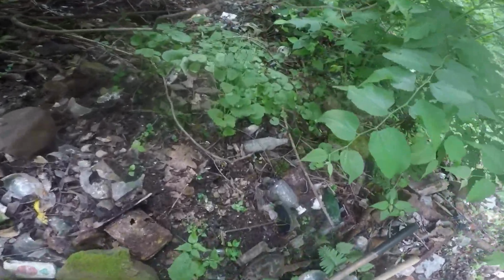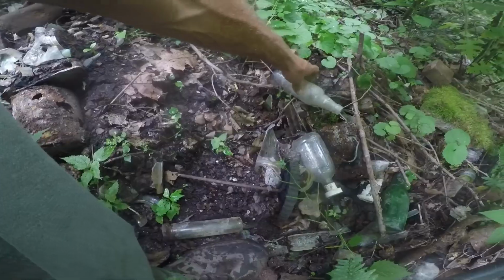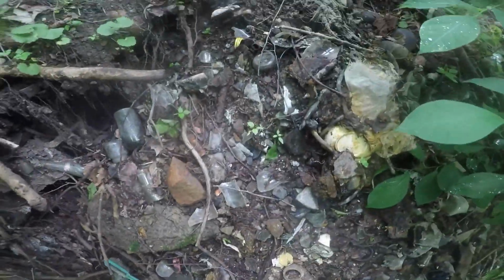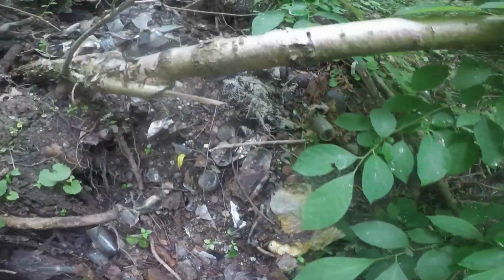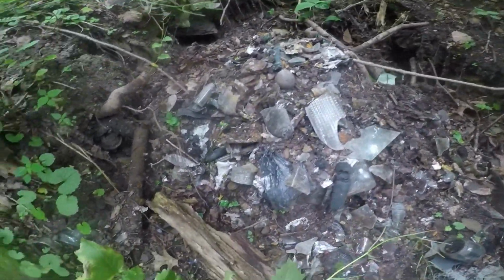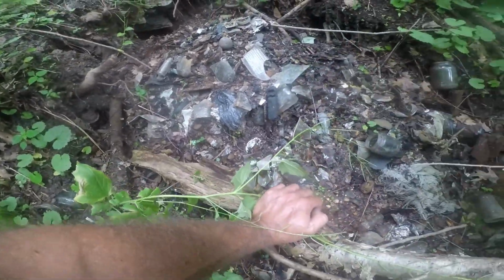That looks like a one with ACL. Yeah, Suncrest right there. I was seeing if I saw any marbles because it's rained on this. I don't see anything. I'll get back to you if I did.